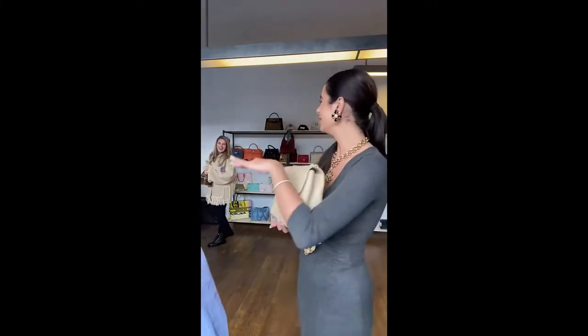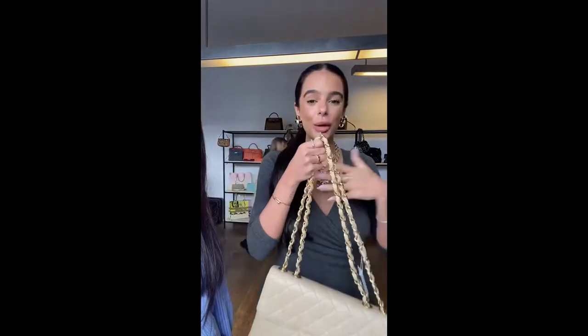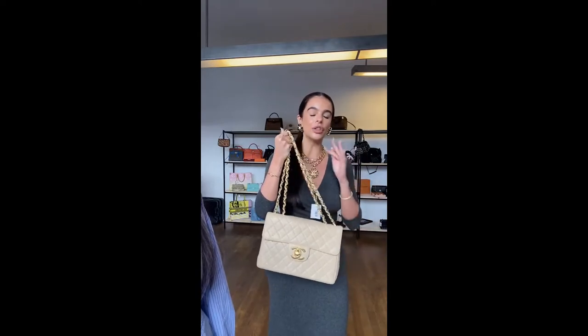Okay, let me go through it first. So this is in a milk tea beige. It's lambskin, and then you've got the 24 karat gold hardware. This is for me one of my all-time favorite Chanel bags, I think, as it is for everyone. To be honest, so many incredible features. Obviously we've seen it in several colors, as we mentioned: red, black, and white. The whites, reds, and the creams are really hard to find. Black we can find now and then. But the cream especially is super, super hard to find.